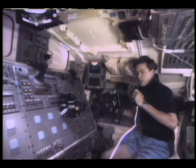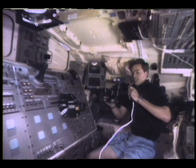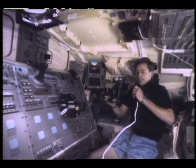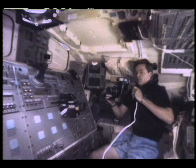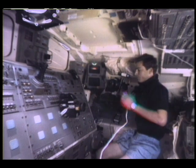This is a standard 35-millimeter camera that most folks have at home. We use it here on board the shuttle for documenting crew actions and taking still photography of some of the mid-deck experiments that we're accomplishing, and also some action out in the payload bay, for example LDEF in our case, and Earth observation photography.